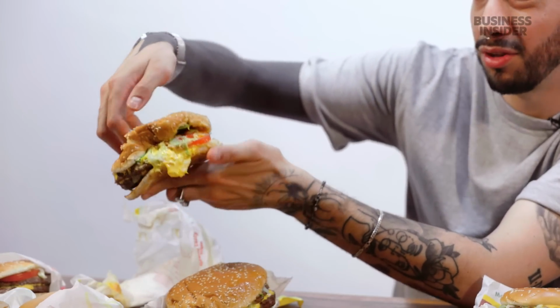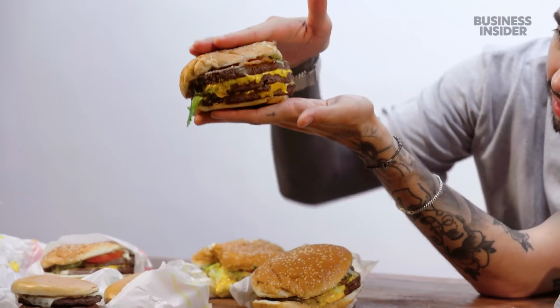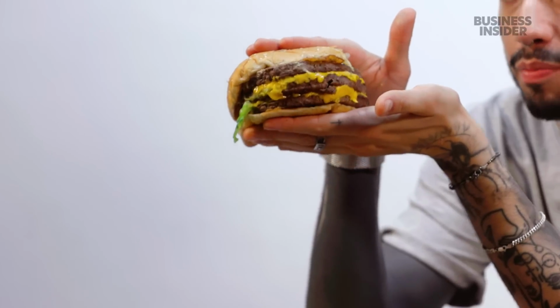Here we have the double grand tasty. This one has a lot of cheese, tomato, double tomato. This is the triple grand tasty. Then we have the double grand bacon deluxe and triple grand bacon deluxe right here. This is actually a triple. Look at this. This is like a big burger.